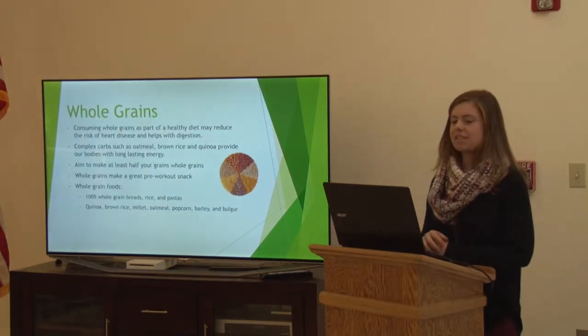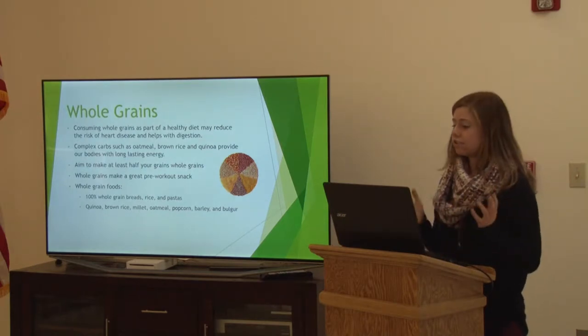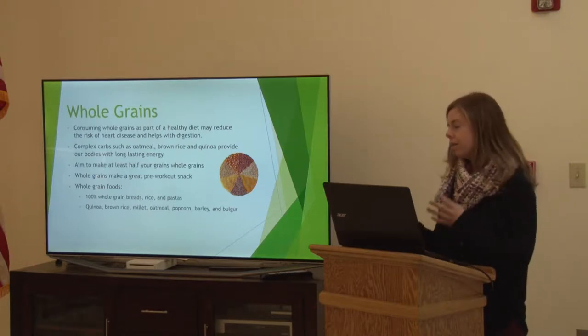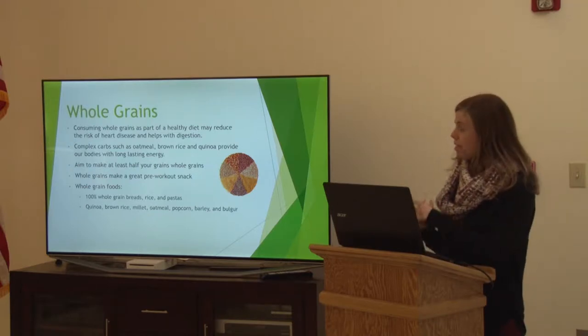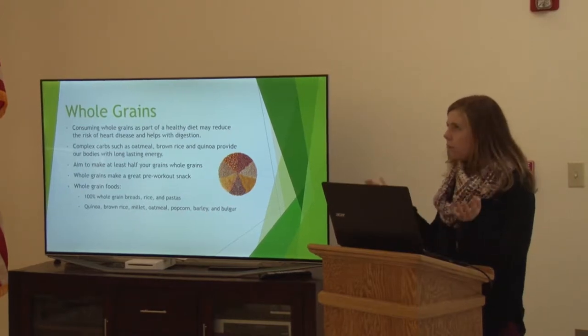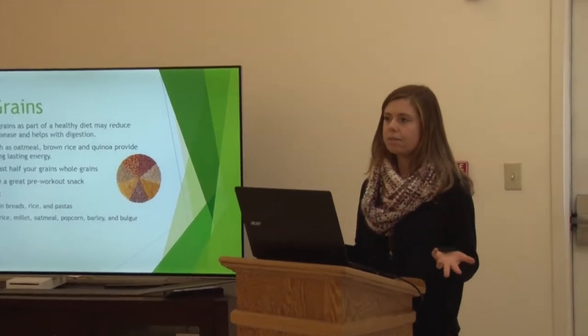So whole grains. We know that whole grains are packed with fiber. Fiber is extremely important to help keep us fuller for longer. What we recommend is that at least half of your grains are whole grains. Whole grains include brown rice, quinoa, millet, buckwheat, oatmeal, popcorn, things like that. Those are really the kinds of grains that we want to be choosing.